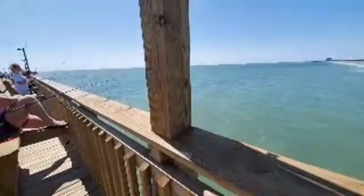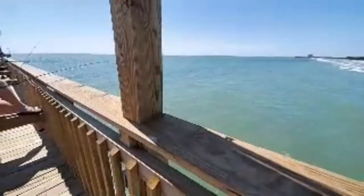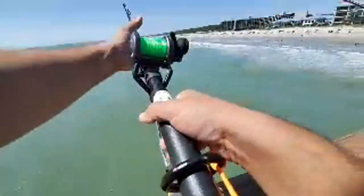Have you guys caught any big pompano today, or? No, yesterday we were. Yeah. They're a lot smaller today than we were yesterday.